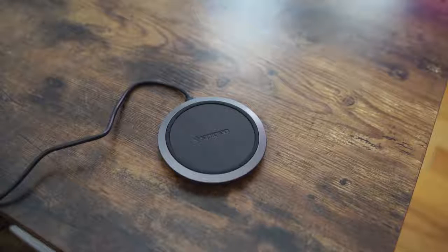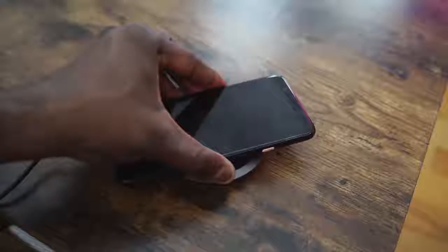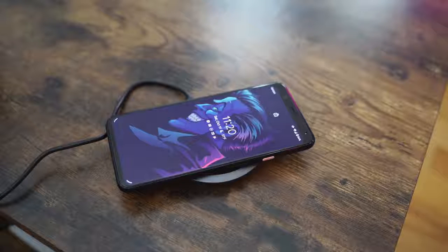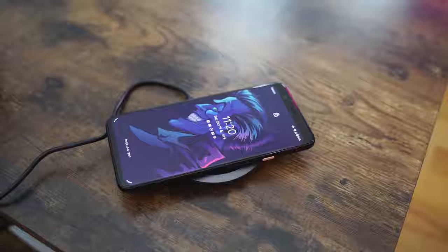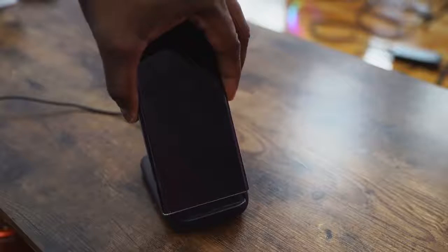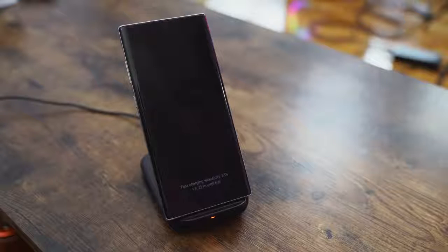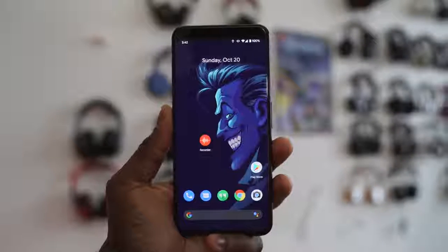Now, when it comes to other charging methods on this device, you do have wireless charging. The Pixel 4 XL uses a wireless charger. You can use, of course, the Google charger, which I have here, but it charges at around 7.5 watts, while the Galaxy Note 10 Plus charges up to 15 watts if you use the Samsung charger. So you do have faster charging on the Galaxy Note 10 Plus.